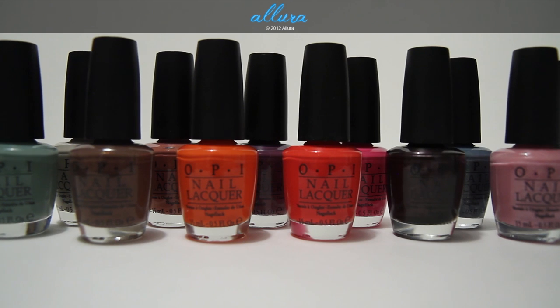Hi everyone, I'm excited to bring you OPI's upcoming Holland collection. This is the collection releasing February 8th and is OPI's Spring 2012 collection. It includes 12 shades and each of these costs $8.50. You can buy these at a lot of beauty stores including JCPenney, Trade Secret stores, and Ulta.